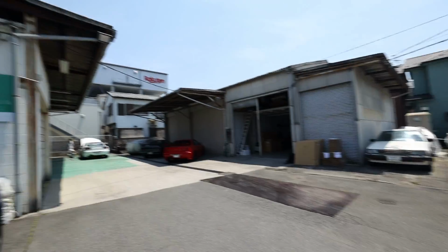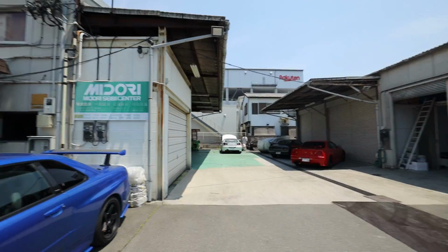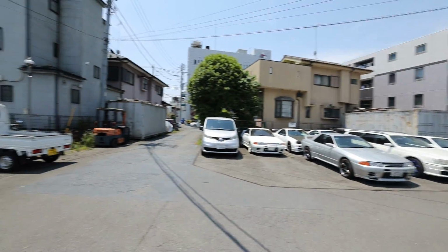Uchinaga-san's complied. Right, now that the suspension is done, they're going to do some adjustments. They'll let it settle a little bit, then take the wheels off and actually adjust the height and everything like that. And now that the suspension's done, let's get a little tour of Midori Seibi.